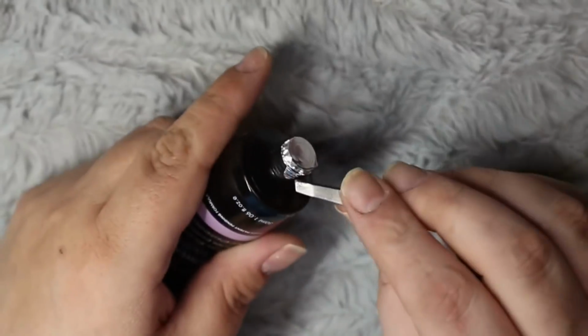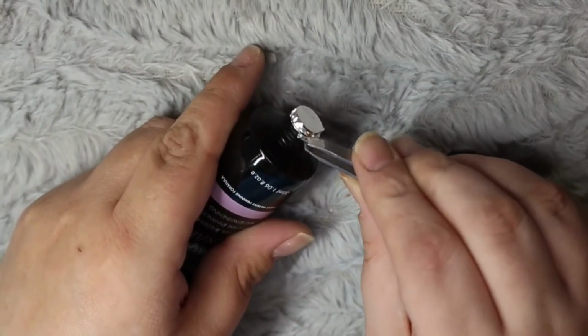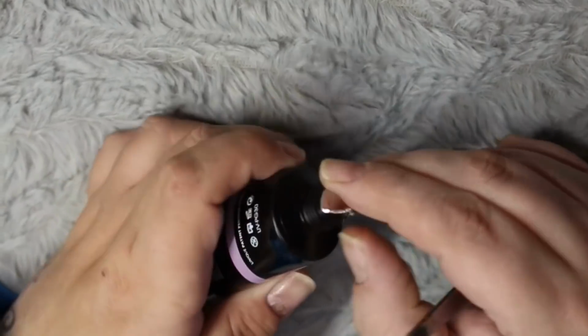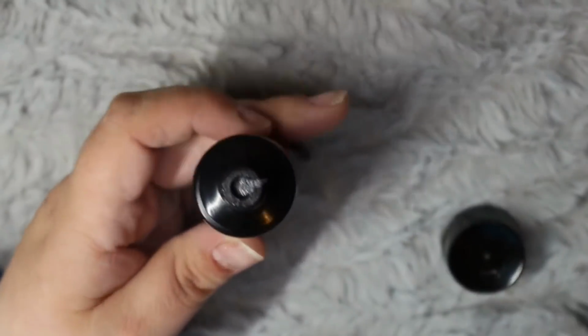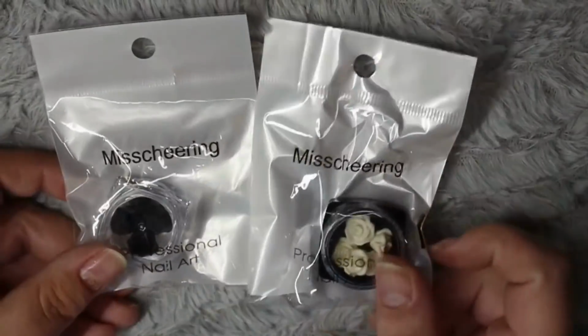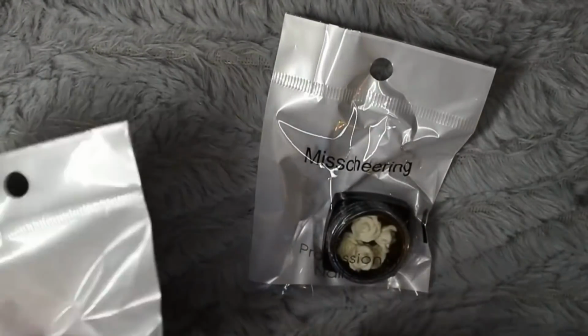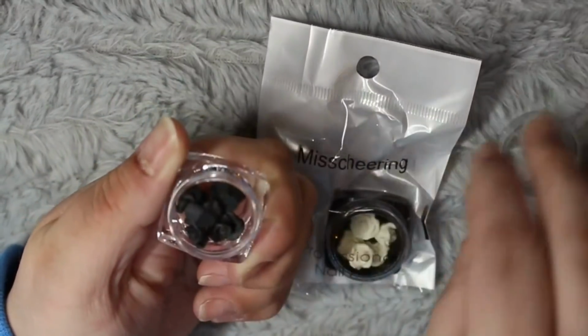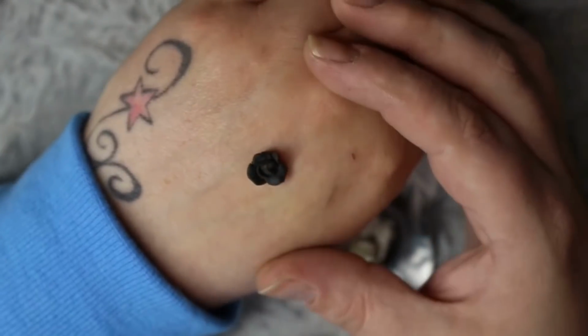So this is a 30-gram tube, and I've never tried this brand before, so I only went ahead and picked up one because they are slightly more expensive than the Unique's one, and if I didn't like it, I would be gutted. So I just went ahead and grabbed the clear to try, but she does have a full range available. And then I went ahead and got some of these little, I want to say resin, but I think they could be polymer clay, little 3D roses.